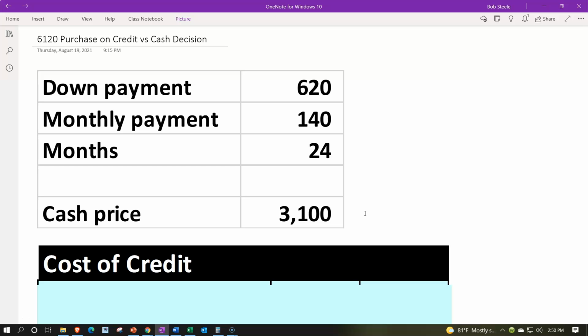We're going to say that there's a down payment of $620 if we were to finance it, and we have the monthly payments of $140 as the option provided to us for the financing of it over a 2-year period, or in other words 24 months, a standard installment type of agreement.